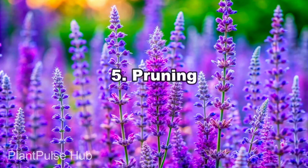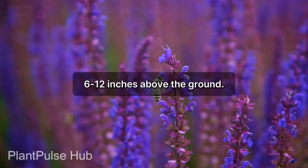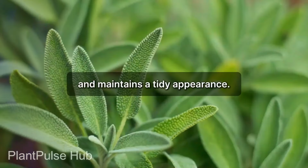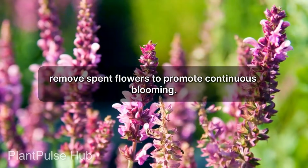5. Pruning. In late winter or early spring, prune Russian sage back to about 6 to 12 inches above the ground. This encourages new growth and maintains a tidy appearance. During the growing season, remove spent flowers to promote continuous blooming.